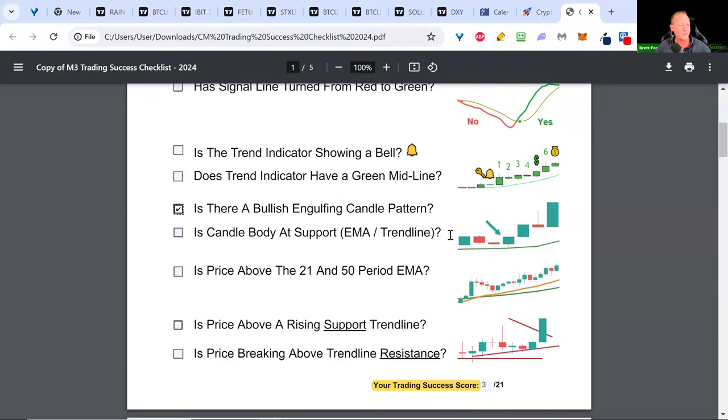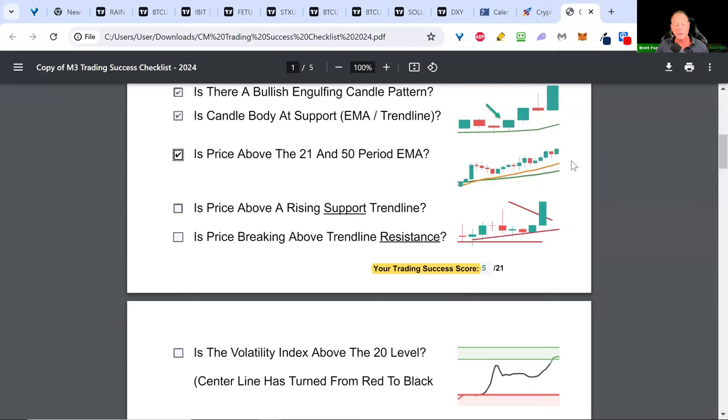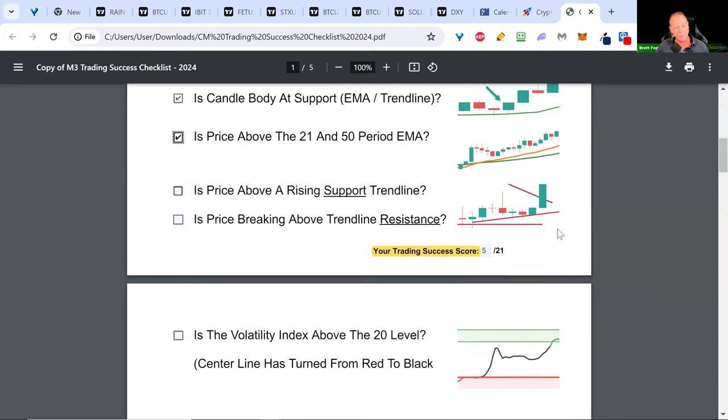And inside the Trader Success Checklist, we have things like candle body support as price above the 21 and 50 day EMA. You can use this even without our indicators. It just works much better with our indicators. Is price rising above support? Is it breaking above resistance?